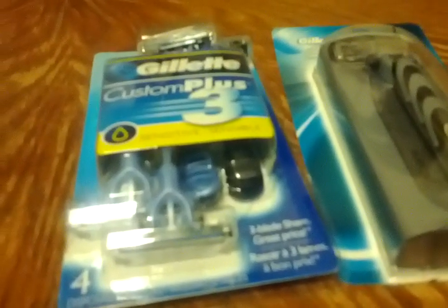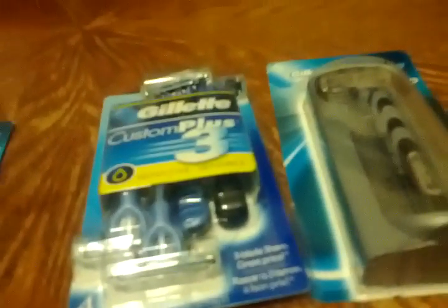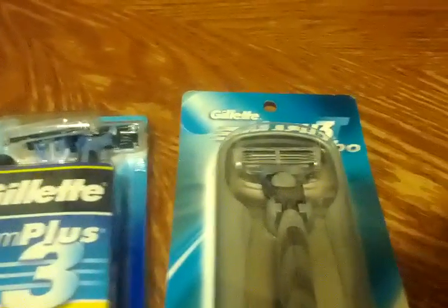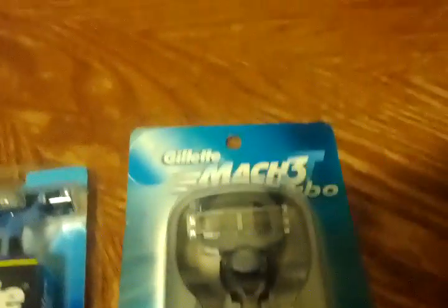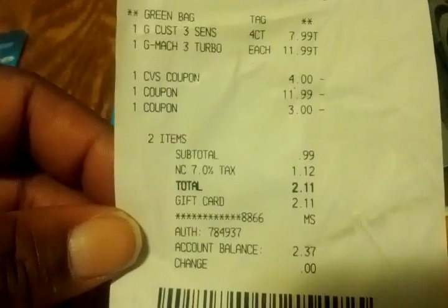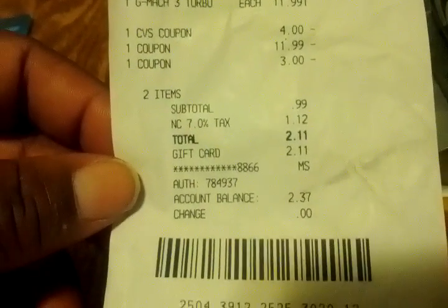Okay, now moving on to transaction number 2. It looks the exact same way. Okay, and you see the Gillette Custom Plus 3 and the Gillette Mach 3 Turbo. All right, so again, $7.99, $11.99. This one, she did the $4 off $20, then my buy one get one free, $11.99, then the $3 off, 99 cents, tax $1.12, total $2.11. Put it on a gift card.